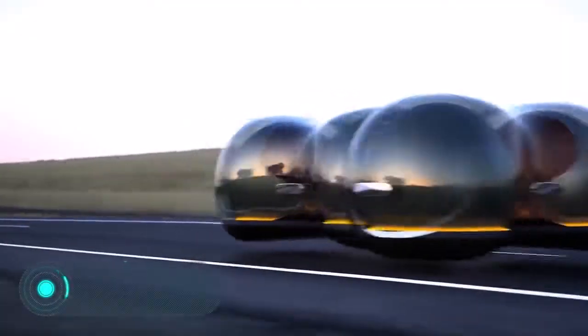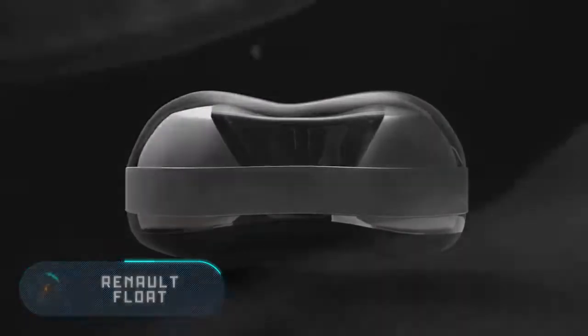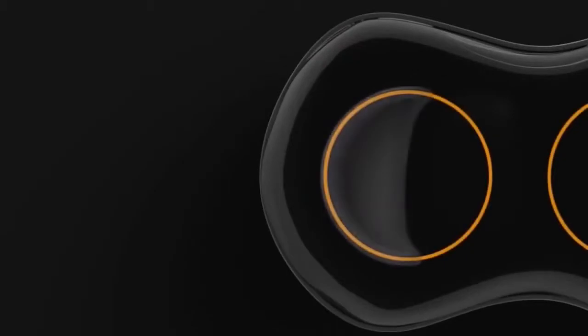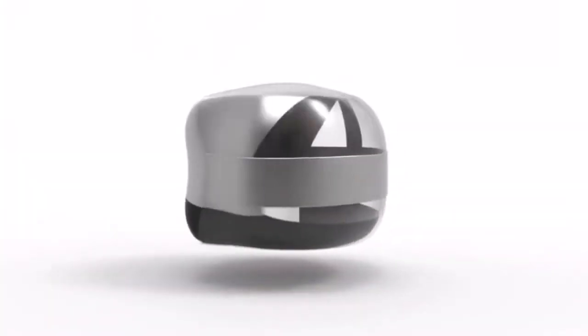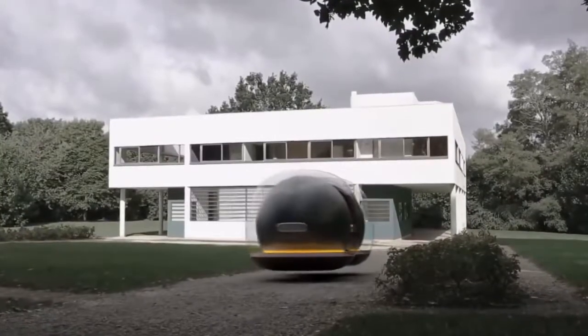Renault Float. In 2017, another futuristic car, this time designed by Renault, was introduced. On the outside, this model doesn't look much like a vehicle. It's more like a flying or a floating bubble. It's noteworthy that this car was designed by the most ordinary student.